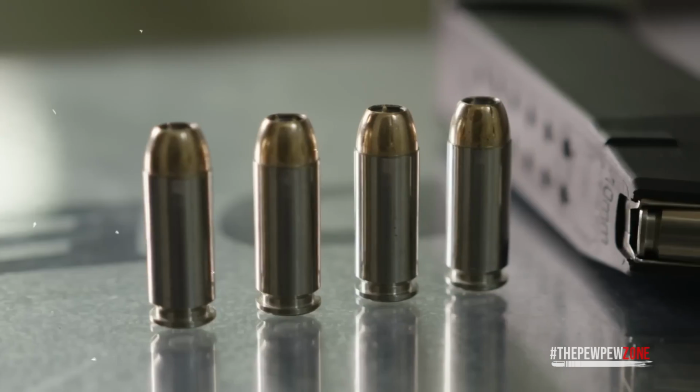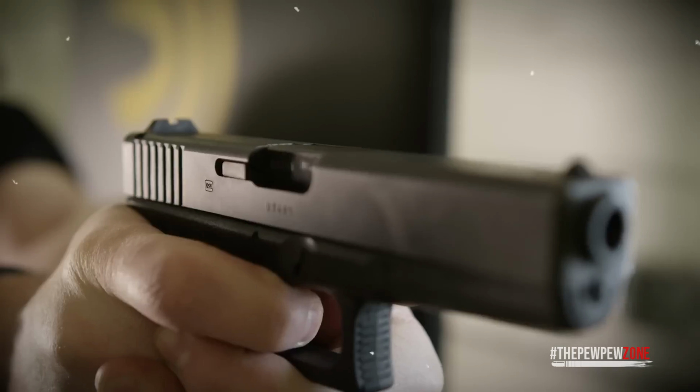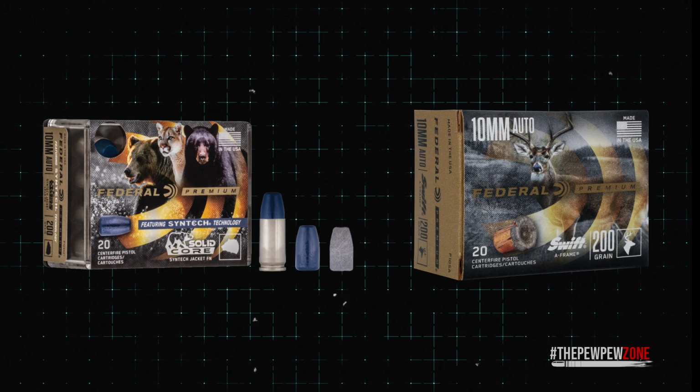The 10mm is a very capable cartridge for self-defense with good ammunition, and as has been pointed out numerous times on the interwebs, a good woods cartridge capable of hunting big game or dispatching large predators.